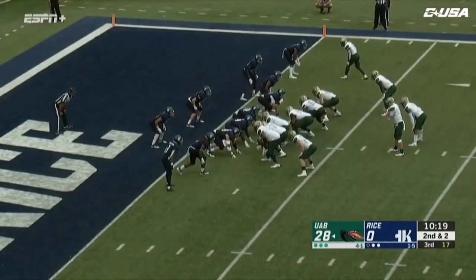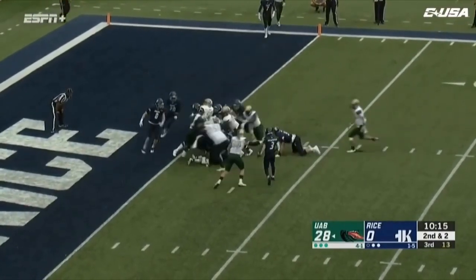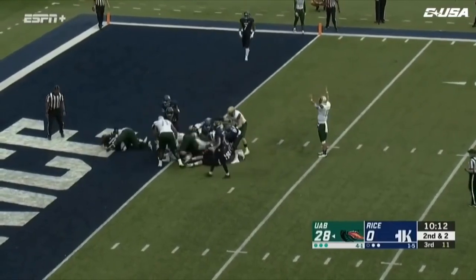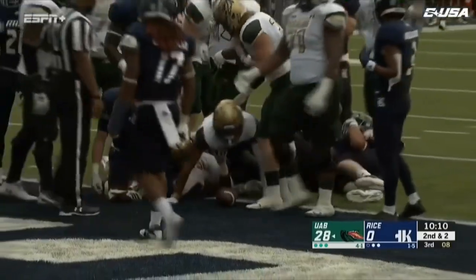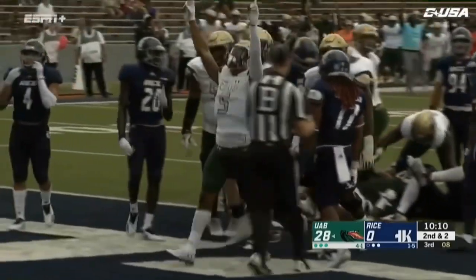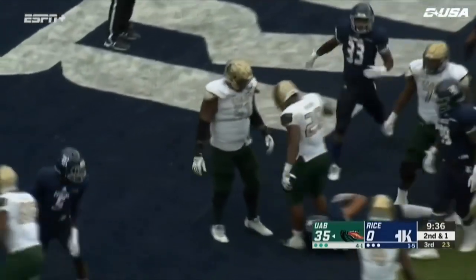Heavy set for the Blazers on second and goal. Street looking for another good push. And did he get it? I believe so. Touchdown. And I'll tell you what, we talk about extra effort from running backs, but they give it to number 28 again. They do, and Spencer Brown with the touchdown.